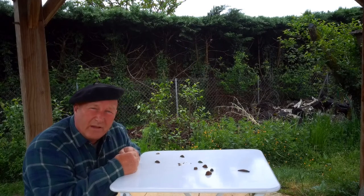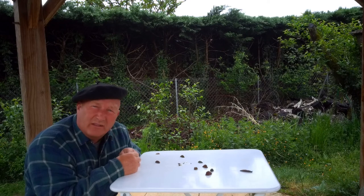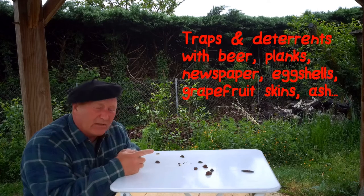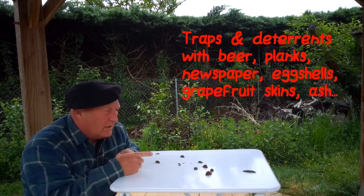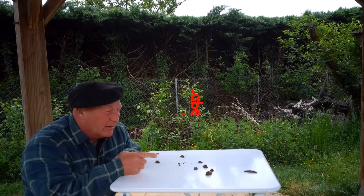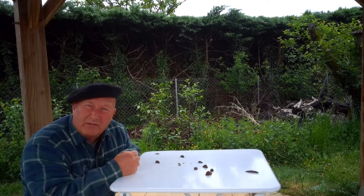Normally, when we talk about slugs and snails, if you look on the internet or in any gardening books, the big concern is how to exterminate them. Now, if we exterminate these animals with products such as slug pellets, for example, what we're going to do minimally is kill these animals and lose the benefits I've talked about. But what we could be doing, in fact, is poisoning the food chain.